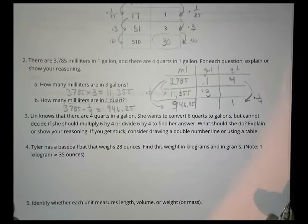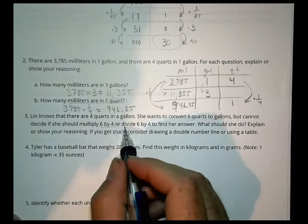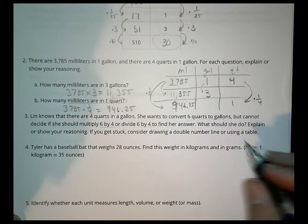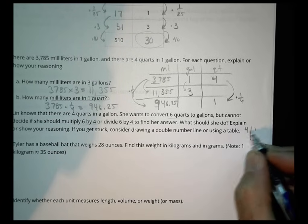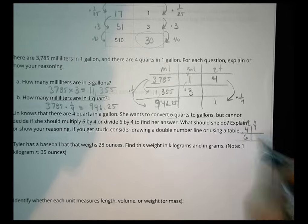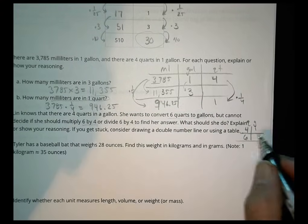Lynn knows that there are 4 quarts in a gallon. She wants to convert 6 quarts to gallons, but cannot decide if she should multiply 6 by 4 or divide 6 by 4 to find her answer. What should she do? Alright, so we know that there are 4 quarts in 1 gallon, right? Here's my quarts, here's my gallon. She's trying to figure out if she has 6 quarts, how many gallons that's going to be. So how does she convert it? Is it going to be multiply 6 by 4 or divide 6 by 4?